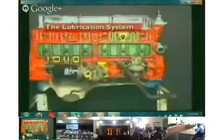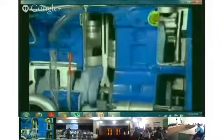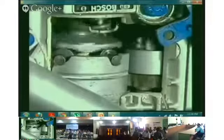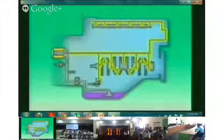This section examines the lubrication system. All moving parts of an engine require lubrication. That is, the application of oil to moving parts to reduce friction between them. A lubrication system is feeding oil through the engine. A typical lubrication system consists of an oil sump, an oil pump, and oil galleries.